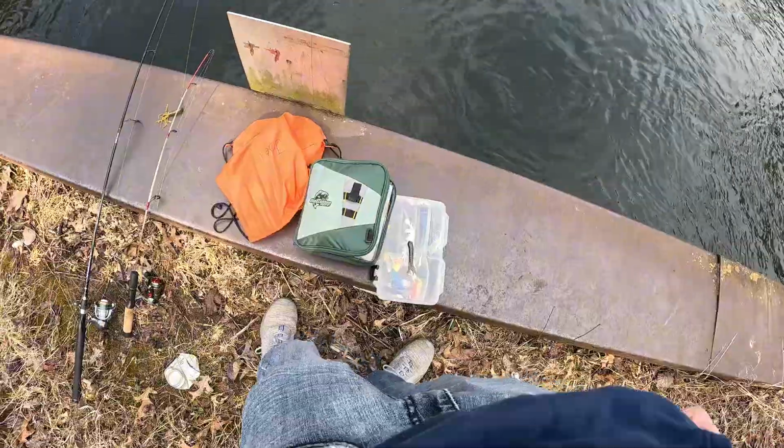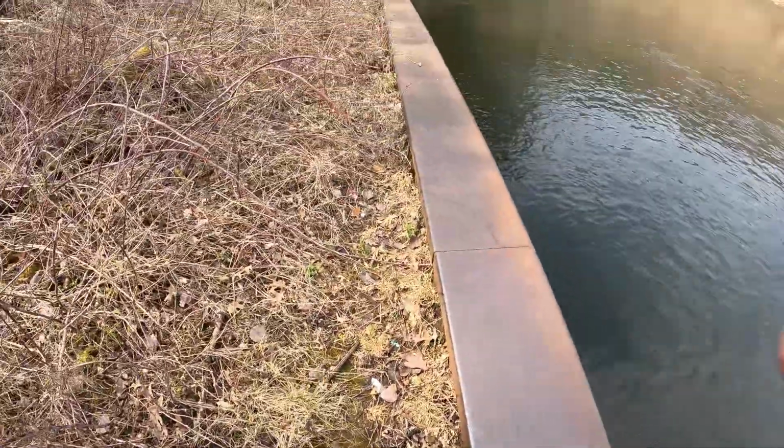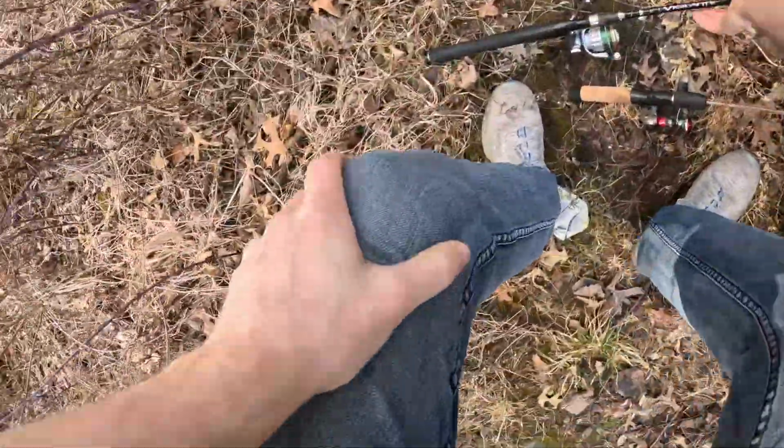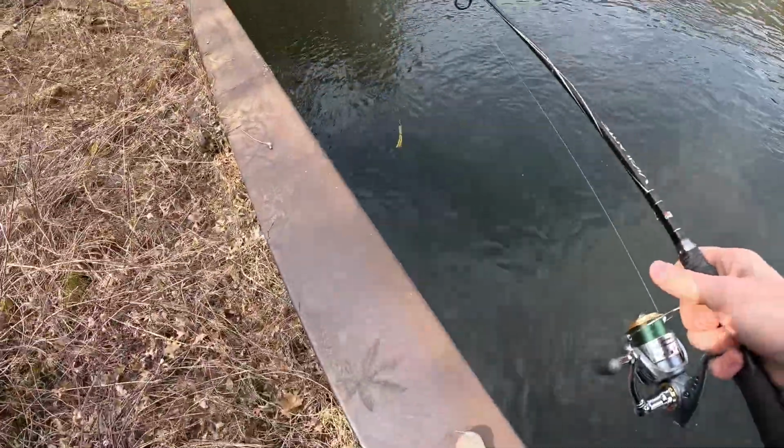That's not cool. I should have wore long socks. I didn't even think about that. Oh well. Guys, we're gonna try to catch some fish now. Alright. Now that I get to think about wood ticks being on me, let's go ahead and start catching some fish.